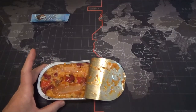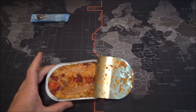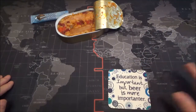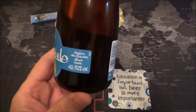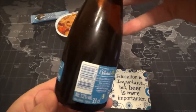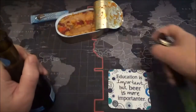But wait a minute, I hear you say. I definitely heard you say it. No, you did, don't deny it. You're saying, where is the French beer? And the answer is, it's here. Another Le Goudale, it's an IPA. This one's a cheeky 7.2%. Again, I think it's going to be a blonde beer by the look of it. And yeah, let's go. Purely in the interests of Entente Cordiale.